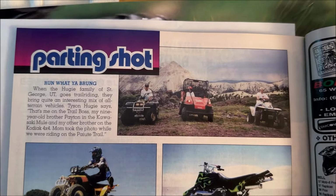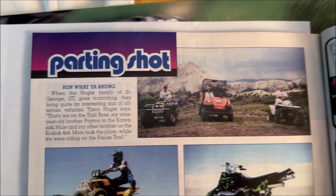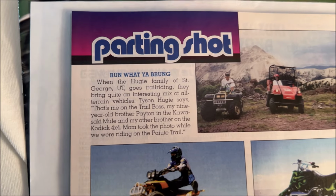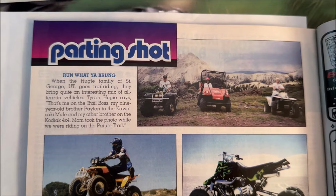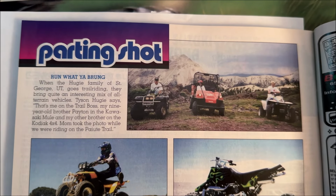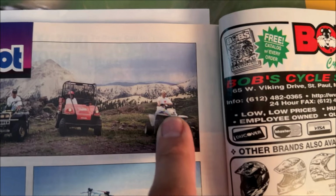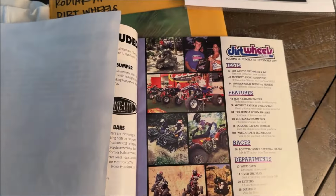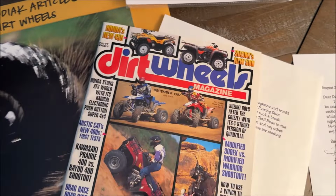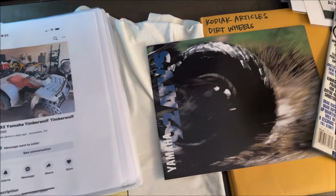It says, when the Hughie family of St. George goes trail riding, they bring quite an interesting mix of all-terrain vehicles. Tyson says, that's me on the Trail Boss, my 9-year-old brother Peyton in the Kawasaki Mule, my other brother on the Kodiak. Mom took the photo while we were riding the Paiute Trail. So I had crazy bleached hair right there, but that's me in the Trail Boss. And a lot of fun, even hard to believe this has been over 25 years now since I wrote that letter and was featured in Dirt Wheels, but kind of a claim to fame.